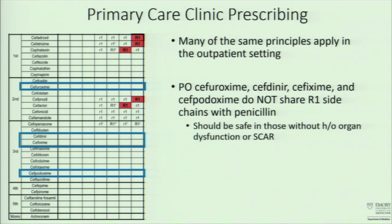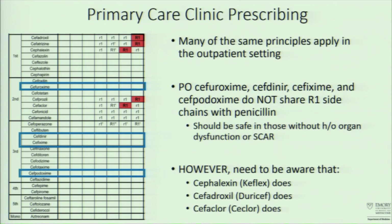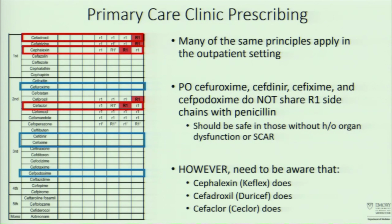What is a little confusing to those of us who've spent all that time memorizing the cephalosporin generations is that Keflex, Duracef, and Ceclor, cefalexin, cefadroxil, and cefaclor all do share R1 side chains with penicillin. So we spend a lot of time thinking about how cefazolin and Keflex have a similar coverage spectrum, just one's IV and one's PO.